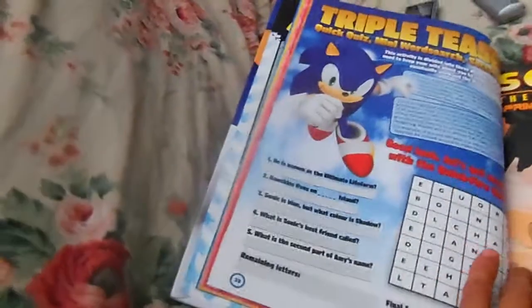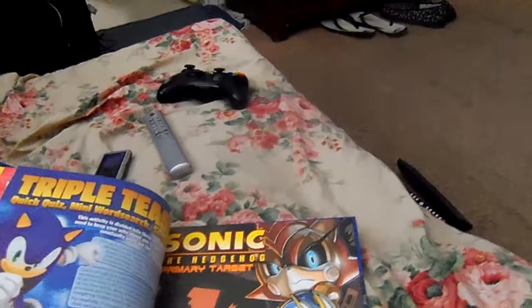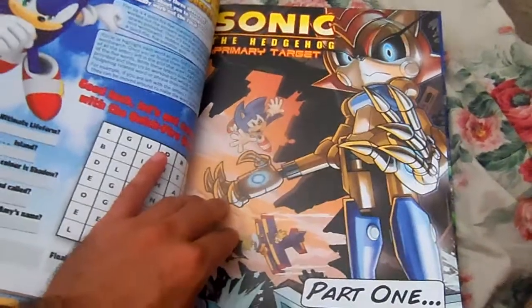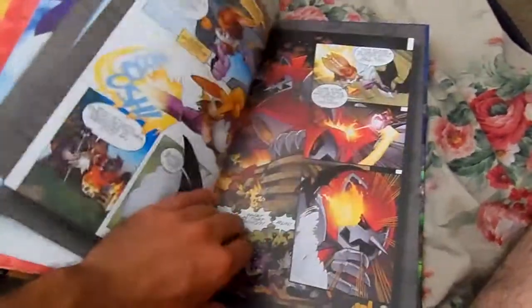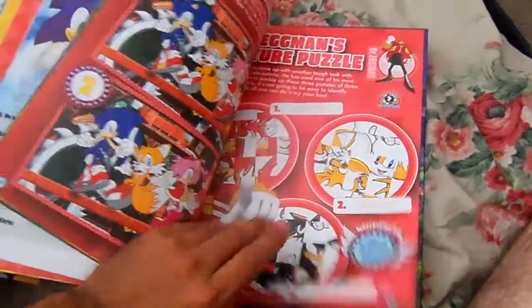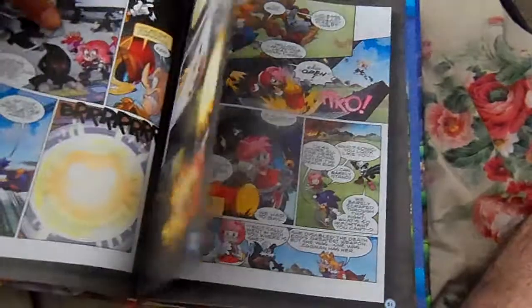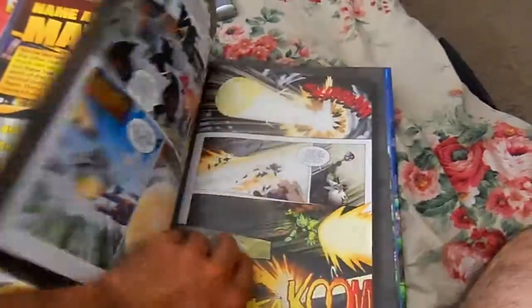But then here's the story they decided to use. And remember, this is the 2014 annual, right? Well, here's this story from Archie Comics they decided to use. Yeah, that one. And they continue it later on if I can get to it. Yeah, they use that one as the primary story arc.